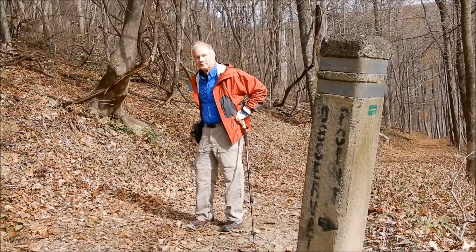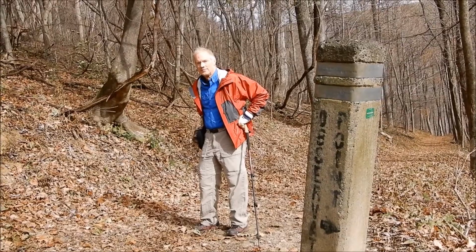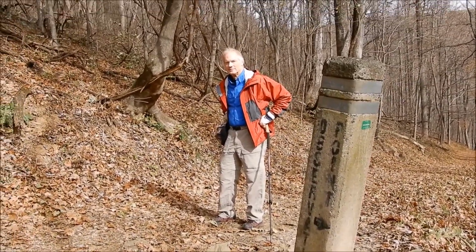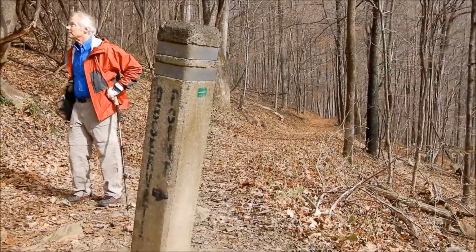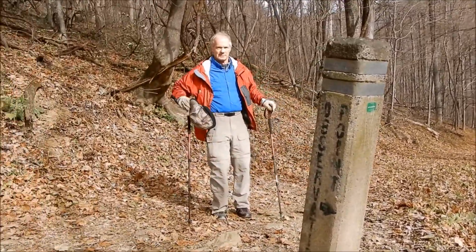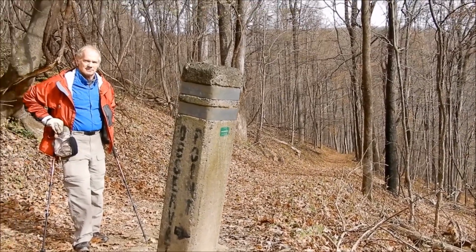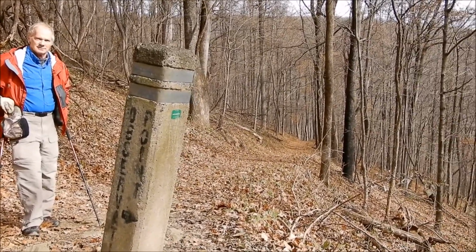Miles into my hike. The elevation here is 2,200 feet. And this is the intersection with one of the roads that is going to take us down to the base of the falls. So when you get here, get up on this road and head to the right. According to the signposts, it's a half a mile down to the base of the falls.